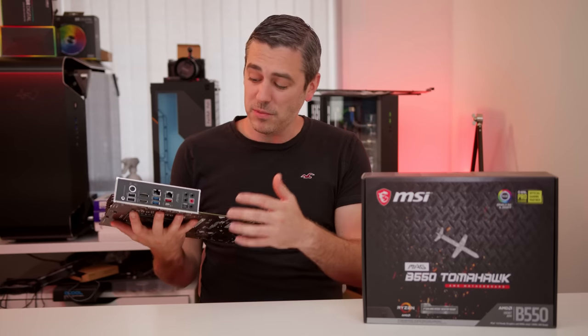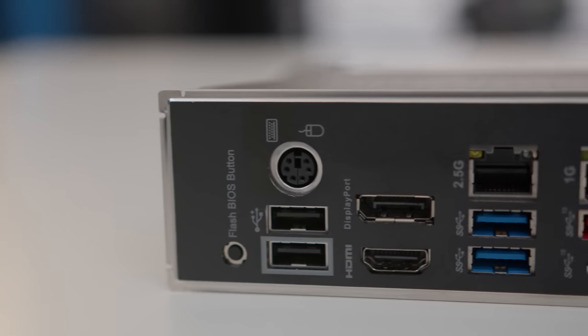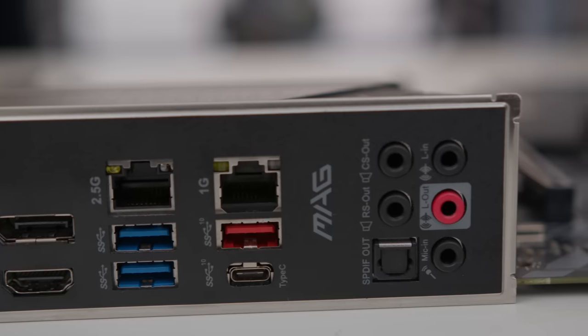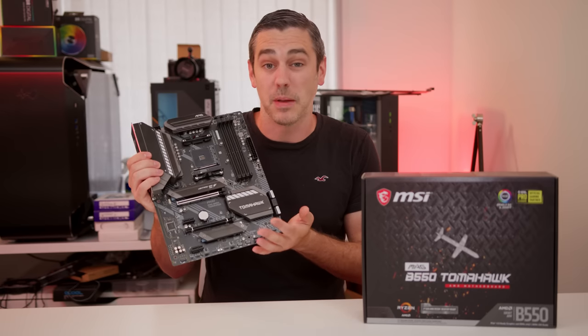The other key features on this board come down to the rear I/O. We actually get dual Ethernet, with one of them being 2.5G. There's also Type-C and an abundance of USB ports. Other than that, it's got everything that you'd expect from a Tomahawk board, and it's probably one of my favourite boards, really, out on the B550 chipset.